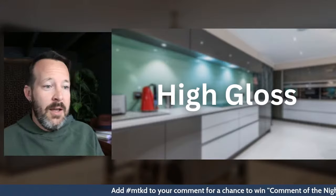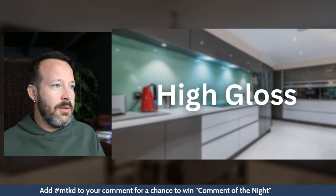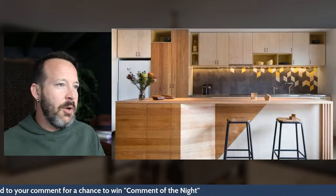That would be like the first few steps into this. And without those, you won't have a modern looking kitchen. All right, let's keep going with this one.